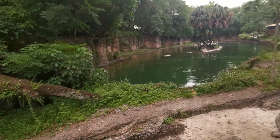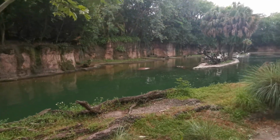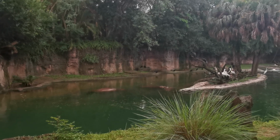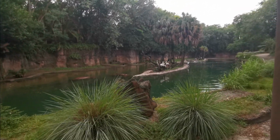Over here on the left side, there's actually a couple of them in the water here as well. A group of hippos is known as a bloat, pretty fittingly enough, because a baby hippo is born around 85 pounds and a fully grown male gets to be over 5,000 pounds.